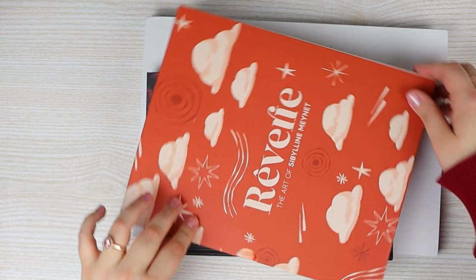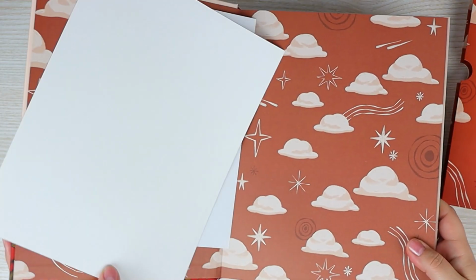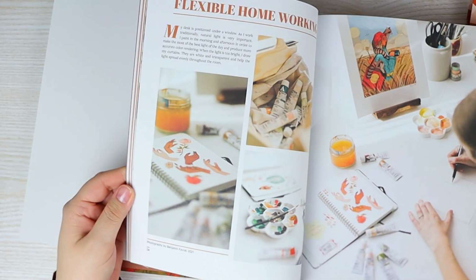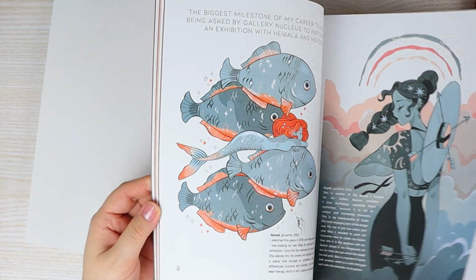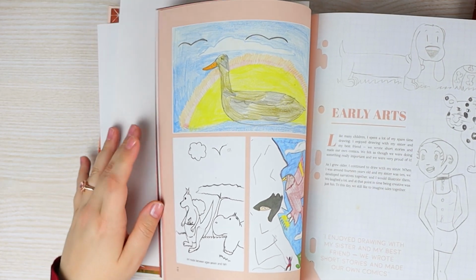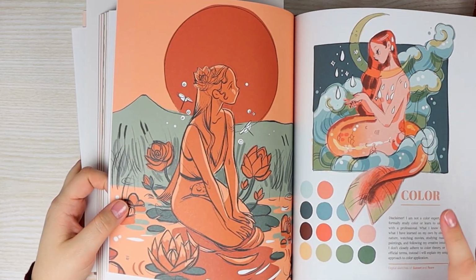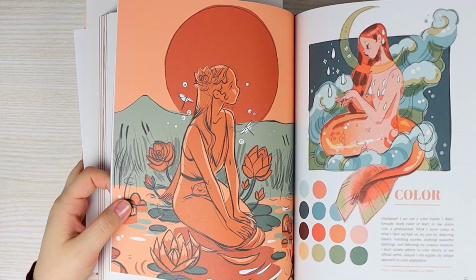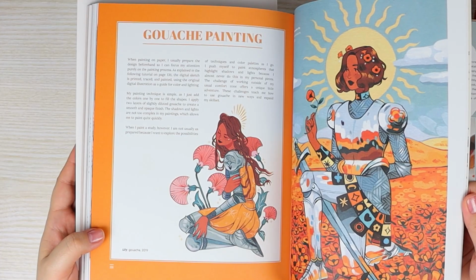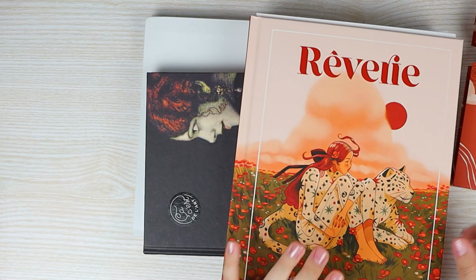So pretty. Then we have an art book made by Sibylline Menet, who draws girls mainly. And I still have the art print and the sticker. And yeah, so she talked about her sketchbook, her life, her workspace, and she has a very unique art style. And what I really like about her art is how she plays with colors. It's almost always shades of greens and oranges. And what I like, of course, is that she's a traditional artist, which adds to my admiration for her work, and I really like her art.